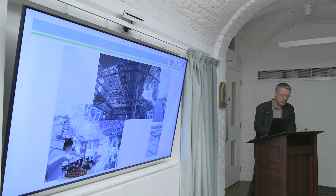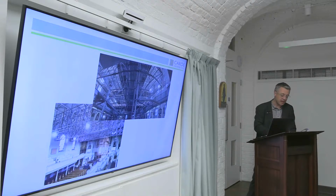Nearly at the end of the talk, but I'd just like to pause to contemplate the nave ceiling, as one might do when one looks upwards from the nave of the church. We found the ceiling to be in poor condition and vulnerable, and we were left with the challenge of how to access that and do the work while the church remained in use.